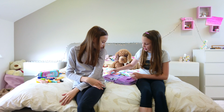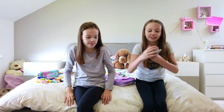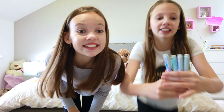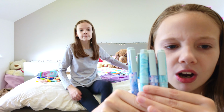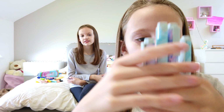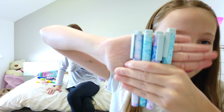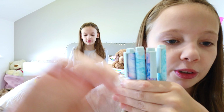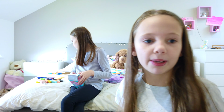What else did I get? I got these really cute pens. They're so cute. So we've got these. Oi! So we got these really cute pens. I don't know if you can see them. Focus. I'm just going to focus them. So they're just blue and purple and pink.